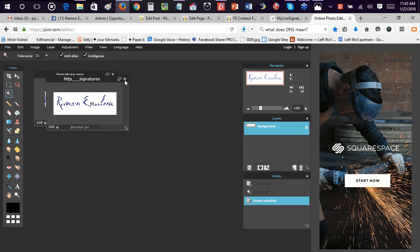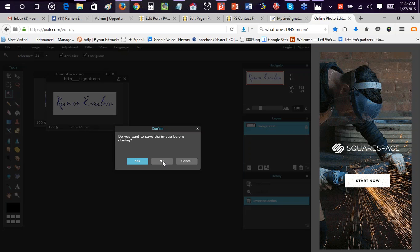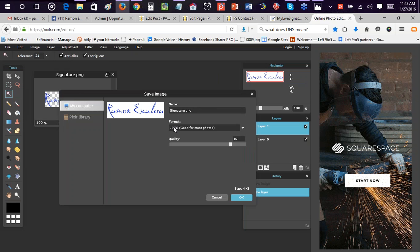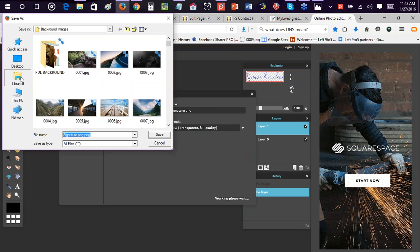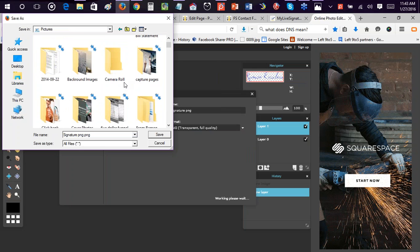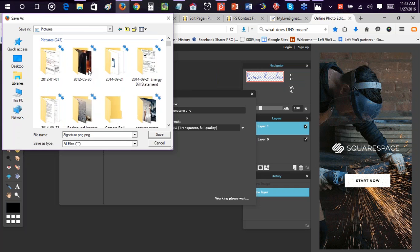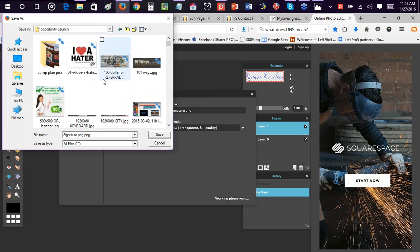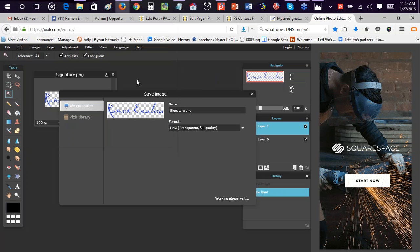There it is. I don't need this. Then I'm going to hit File and save. Signature PNG, JPEG. Nope, we're going to save it as transparent PNG. And OK. I'm going to put it in libraries, pictures, and then the Opportunity Launch area. Where did I put that? OK, here it is. And hit save. And now we're good. So we don't need this anymore.